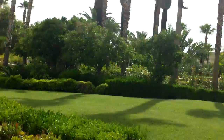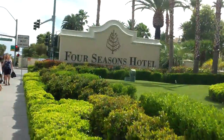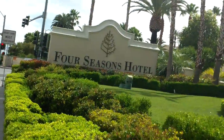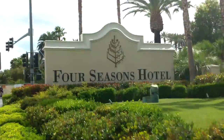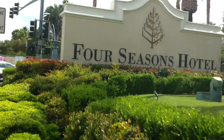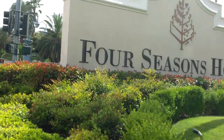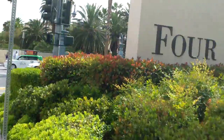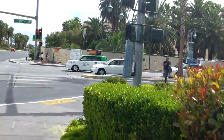So some of the sections that you would have seen walking around the convention center actually belong to the Four Seasons Hotel, which is part of the same family. Beautiful hotel. They have a beautiful place for breakfast called Veranda, and it's very highly recommended. I do not have a video on that. It's really upscale, but it's very, very recommended by everybody. So you might want to check it out if you're staying here.